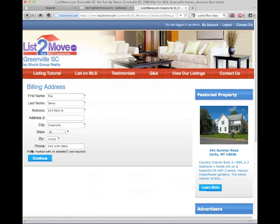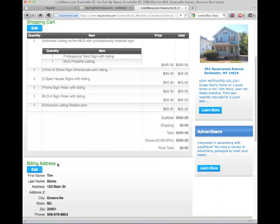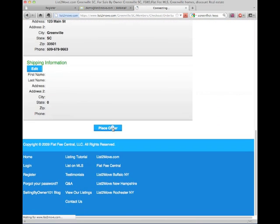And we're checked out. Check billing address. On this billing address, the only reason why we don't see credit card information is because we don't have a balance due. Typically, that's where you would have entered your credit card info. Okay, gotcha. Good. Shipping information. Skip that. We're good. And I'm going to place the order.